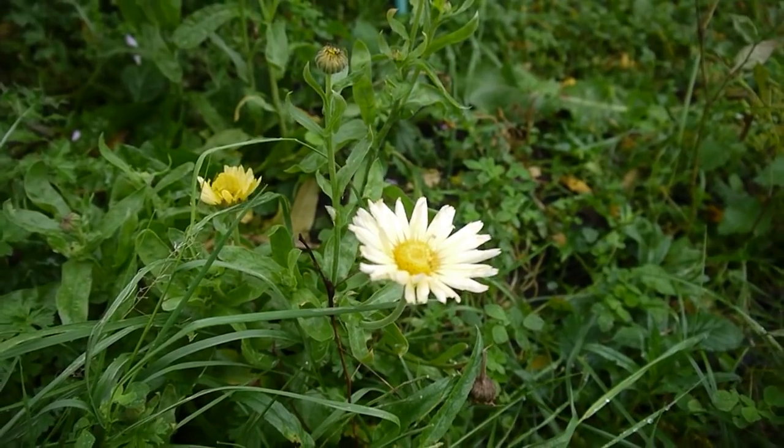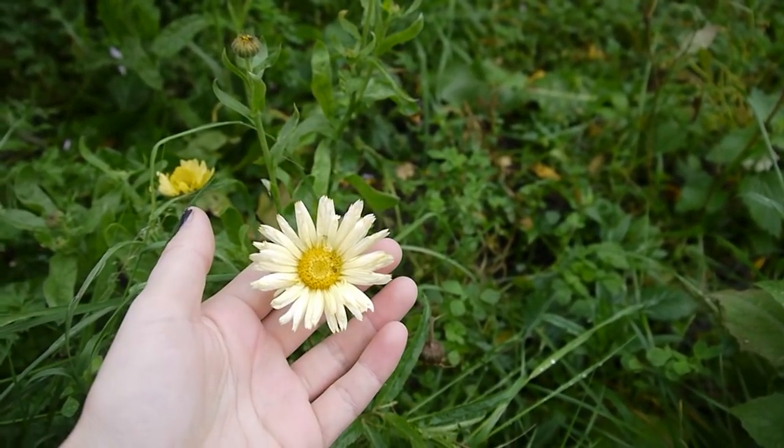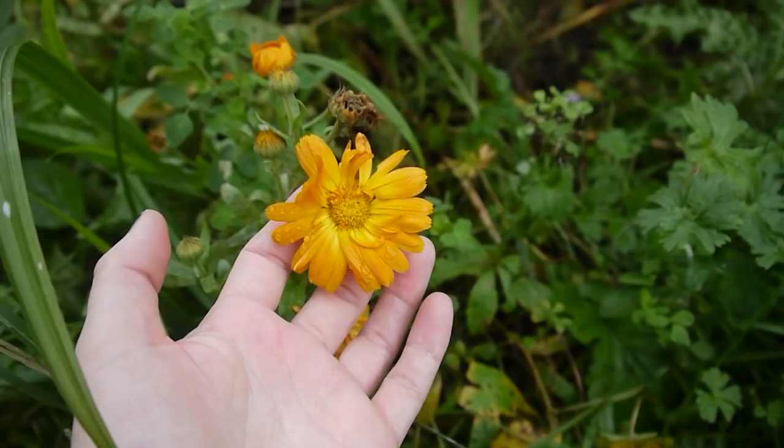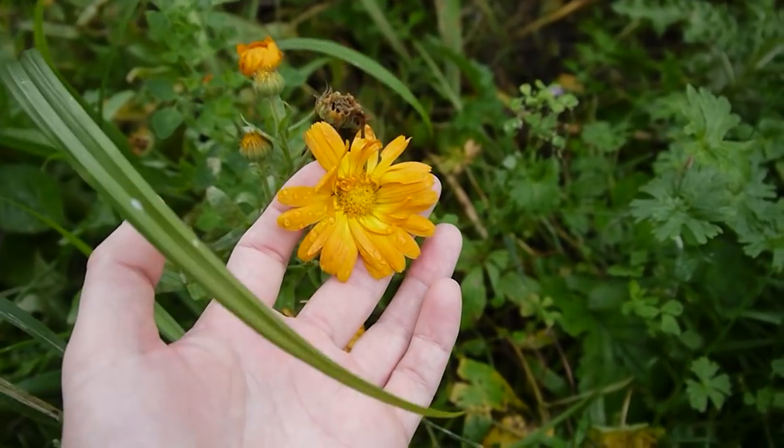And most excitingly, I've got calendulas growing, and I think I've got enough now to actually harvest them and do something with them, as opposed to just picking them to look pretty. I've got loads of different types. I don't know what the difference is because I have no idea. But I've got this light yellow one, which is very, very pretty, and I've also got a lot of these orangey ones as well. So I think I'm going to pick them, collect them, take them home and see what I can do.